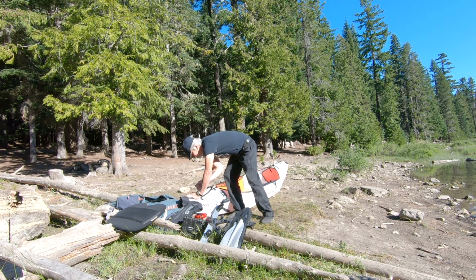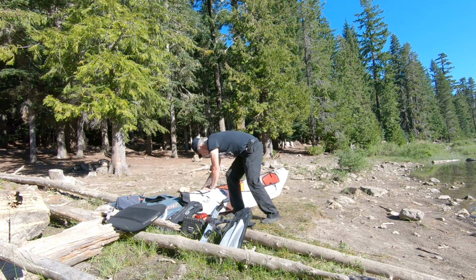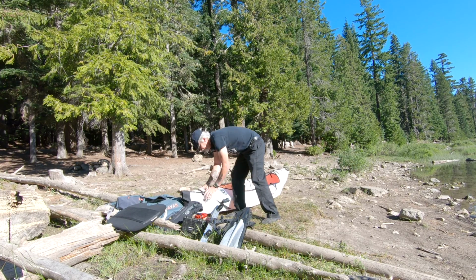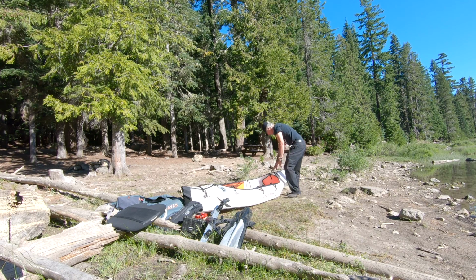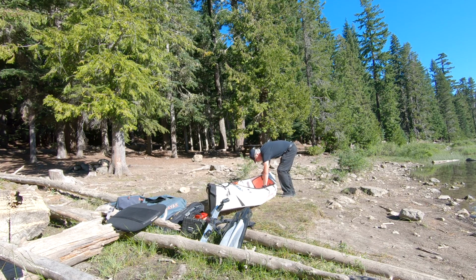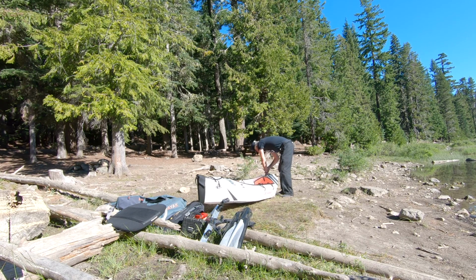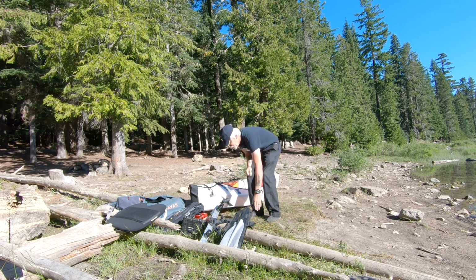Okay. So once I get those in, I get a little bit more of a cinch down once I've kind of got this thing together a little bit. And you don't need to get animalistic with them. There's no need for that. Get my Velcro strap down there, like that. There we go. Back's done. Okay, pretty simple there.